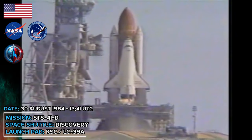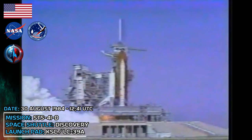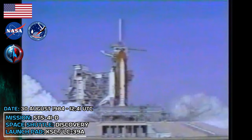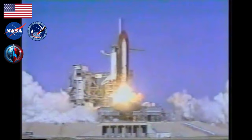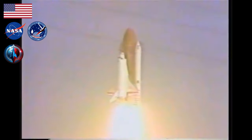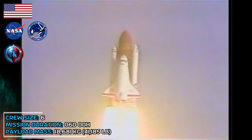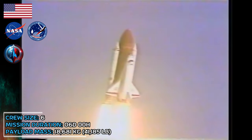Have a go for main engine start. Six. We have main engine start. Three, two, one. We have SRB ignition and we have liftoff. Liftoff of mission 41-D, the first flight of the orbiter Discovery, and the shuttle has cleared the tower. Roger, roll. Mission control confirms roll maneuver.